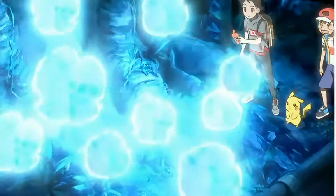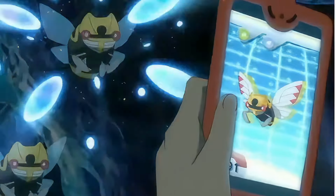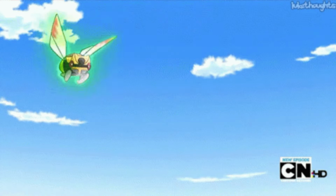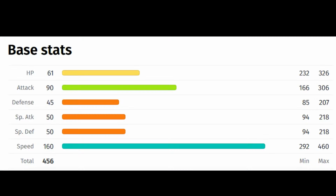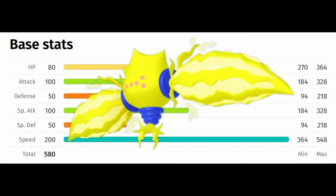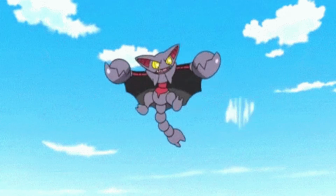Ninjask, the flying bug-type Pokemon, commonly known as the fastest non-legendary Pokemon, with the base stat being 160 and only being surpassed in speed by Deoxys speed form, which is 180, and Regieleki, whose speed stat is at 200. Because of this blinding speed, it's actually not uncommon to be completely oblivious to the presence of this Pokemon.